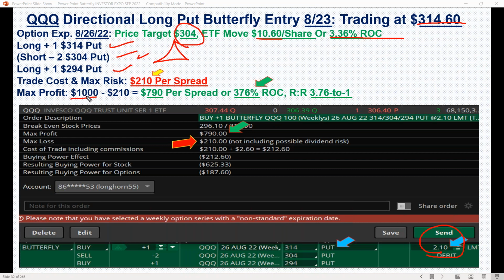So your spread width 1,000 minus 210. Theoretically, if it hit it perfect at your body at expiration, this trade would make you $790 per spread, that would be a 376% return, or risking $1 to make $3.76. So just no comparison. So you can see your max profit 790, max risk 210. So that was the trade setup.